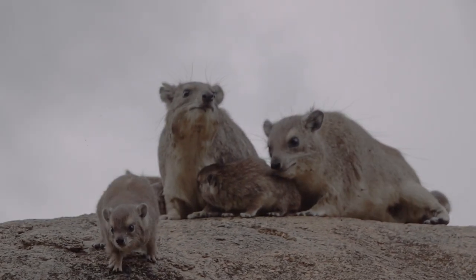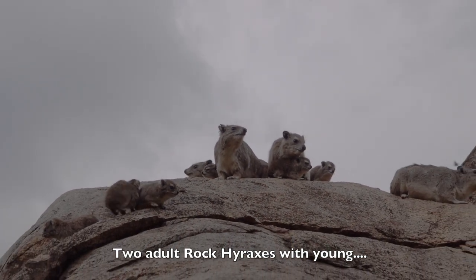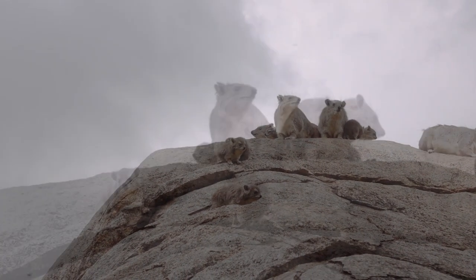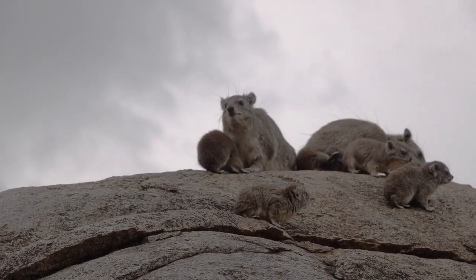Hyrax feet are built for rock climbing. The bottom of each foot is bare and has a moist, rubbery pad that lifts up in the center for a suction cup effect to help the hyrax cling to rocks and other smooth surfaces without slipping. Rock hyrax colonies can contain as many as 50 individuals.